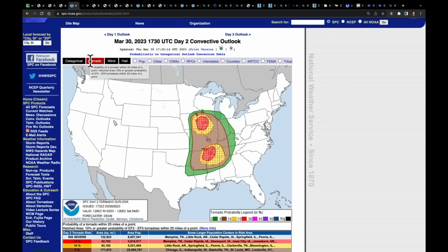But I want to show you that they've now gone up to a 15% hatched in 2 different areas. And the hatching means that there is a 10% or greater probability of a tornado ranked between EF2 and EF5 within 25 miles of any given point. And this is a week following the incredible tornado disaster we saw go through parts of Mississippi, and then the severe weather that followed it. So very stressful day tomorrow.